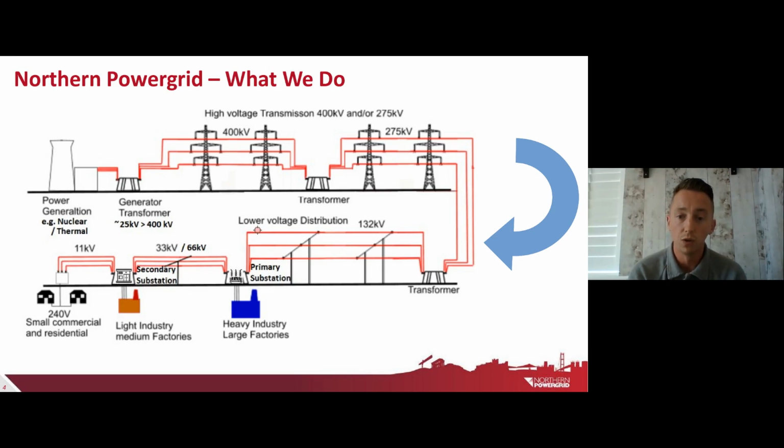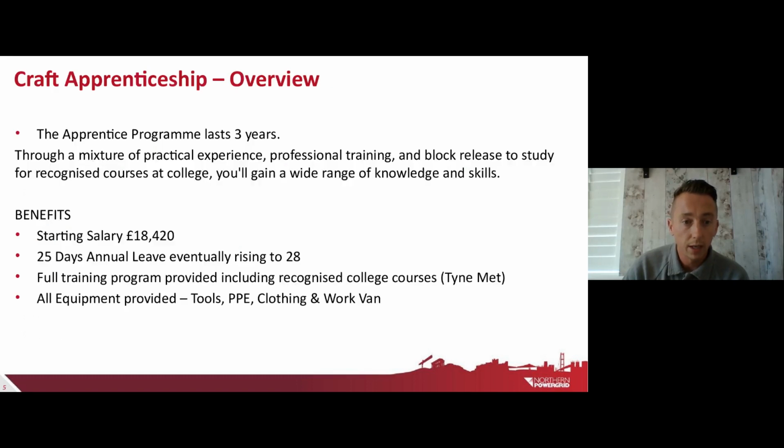We get involved once it's stepped down via transformers to 132 kV, which is then passed through primary substations, factories, secondary substations, and eventually it's stepped down to 11 kV. And then when it reaches your house, it's 240 volts. So there's a lot of voltage involved there. You can appreciate that 240 volts is enough to kill you, and we work right up to 133,000 volts. So it certainly can be a dangerous industry, but fortunately, all the procedures are in place to keep us safe. So I'll just move on to the next slide.